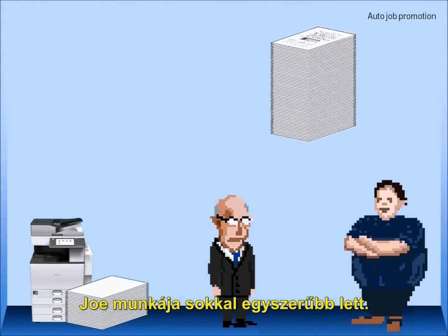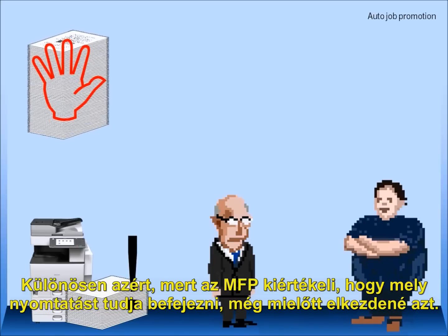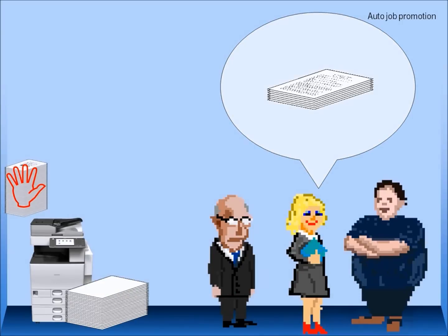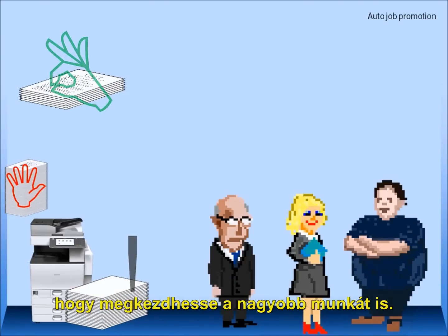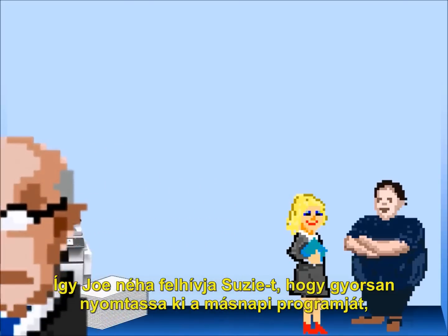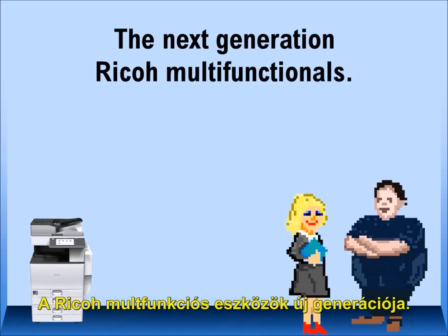Joe's job has become so much easier, especially since the MFP evaluates whether a print job can be completed before it starts producing. So no more incomplete print jobs to resume. And it processes smaller print jobs anyway, even when another big job has been put on hold until all required consumables are in place. So sometimes Joe calls Susie and asks her to hurry up and print her schedule for the next day, which she always does before going home.